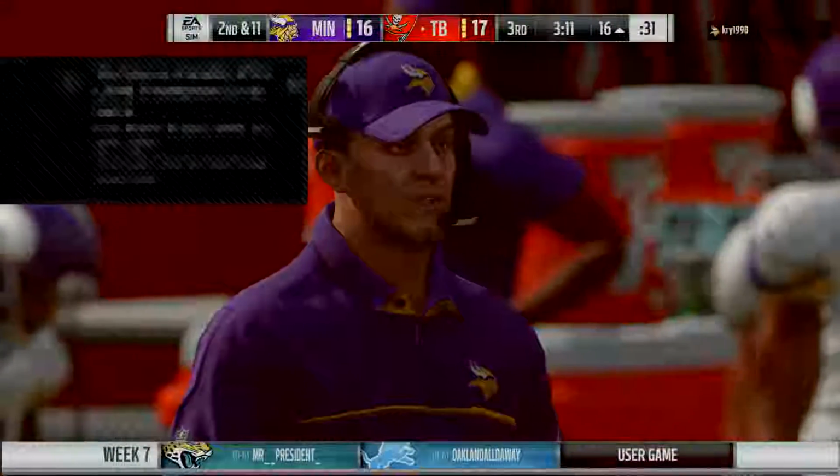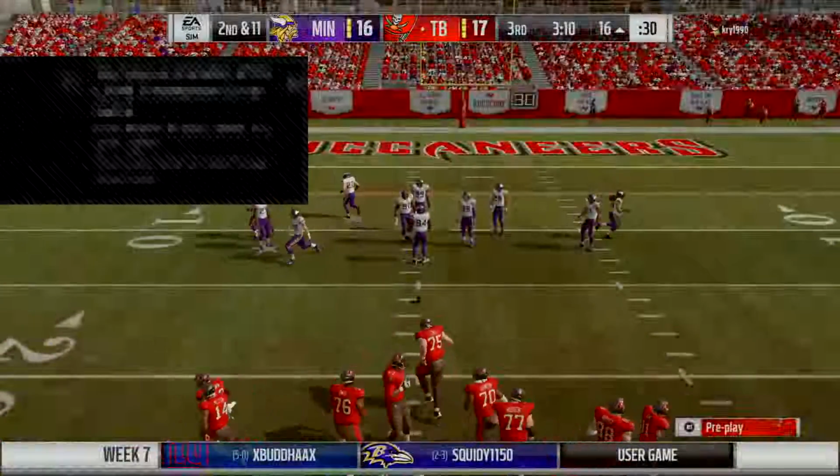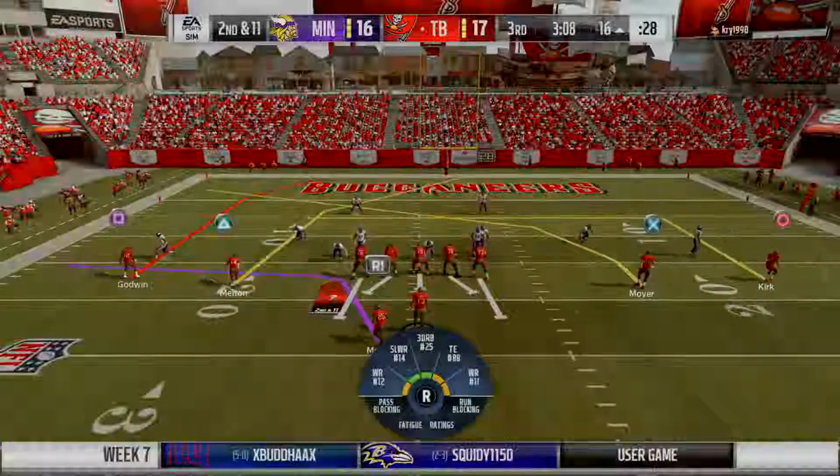We know that securing the point of attack, especially against the big-bodied guys in the middle of this D, has got to be priority 1. Maybe just a slight detour on what's been a strong drive.